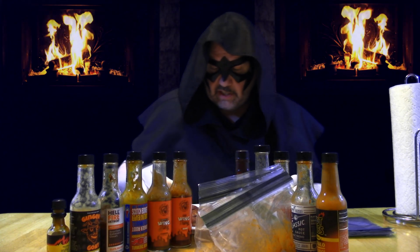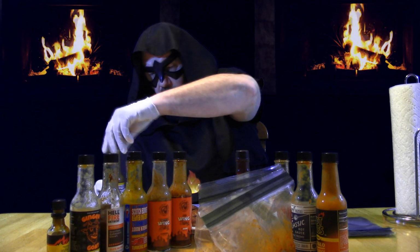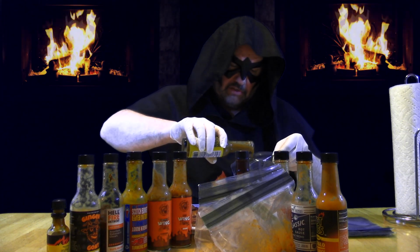These are almost, I think, entirely flats this time around too. Just a really odd bag. Crabby Shag, go lemon pepper. I love this sauce. Just man, what a beautiful sauce.